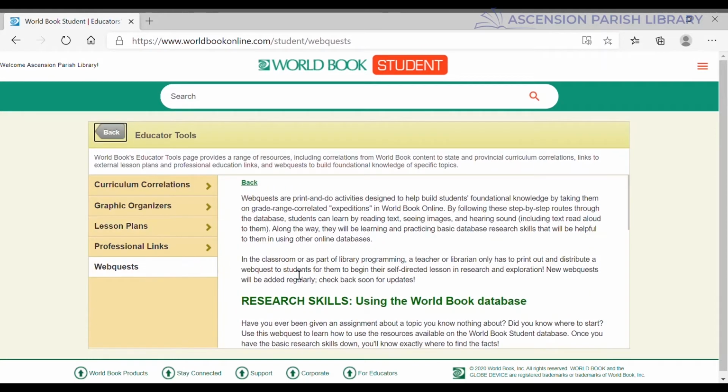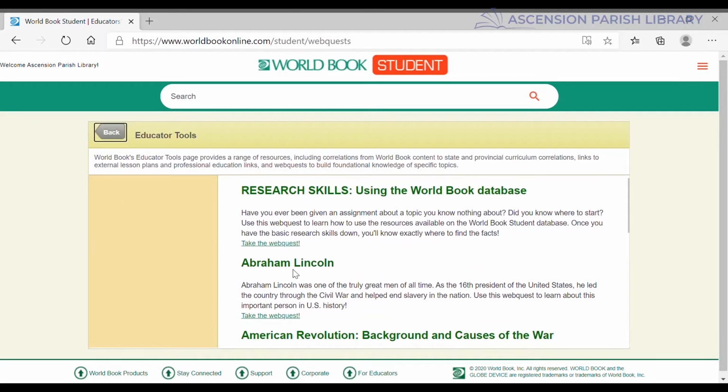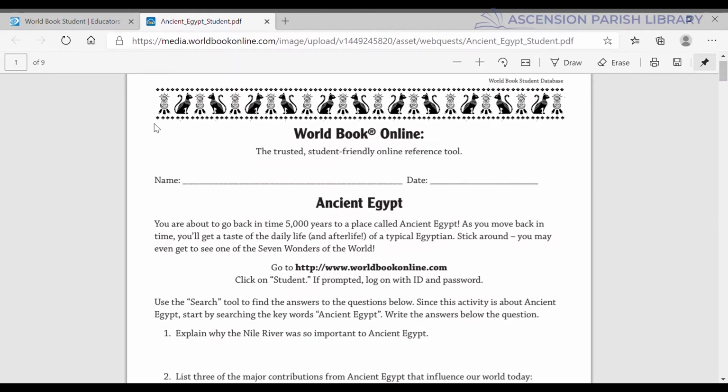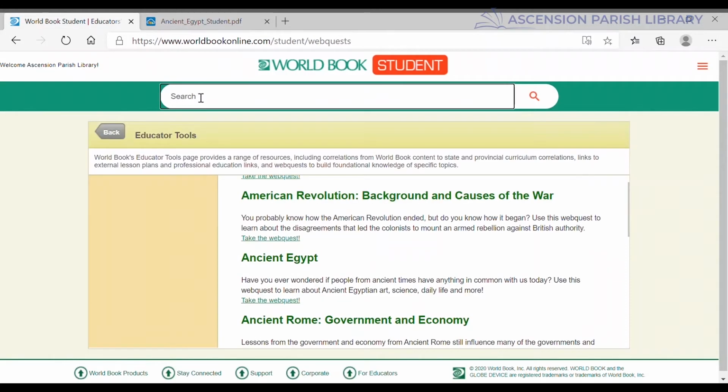Web quests are really fun web-based learning activities. Really, you're able to give the child the quest and they get to look through all of the resources to find the answers. I want to show you Ancient Egypt's web quest. You'll see that there are 9 pages here to complete the web quest, but let's go to Ancient Egypt in Worldbook Student to embark on the quest.